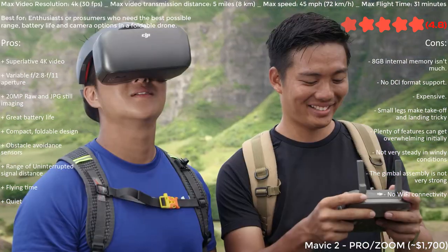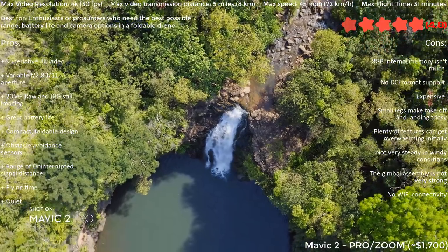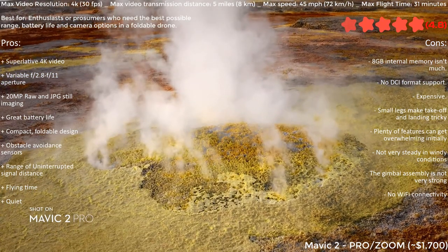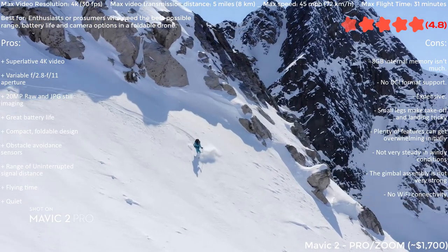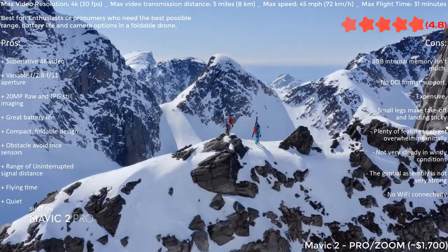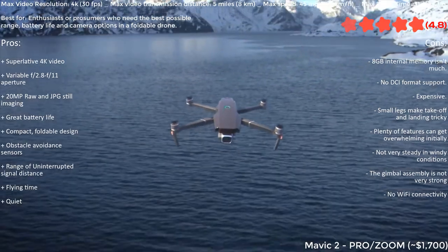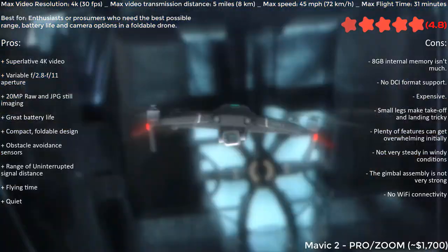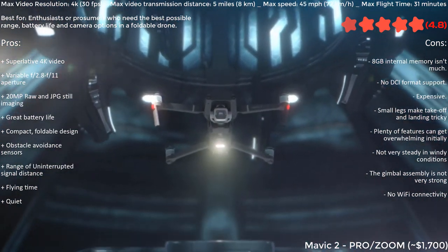DJI goggles users can enjoy an enhanced experience with a clearer video feed and lower latency. When it comes to portability or quality, small details or the big picture, your vision or reality, Mavic 2 brings the best of both worlds. So you can explore the outer reaches of your imagination and create content that truly feels out of this world.